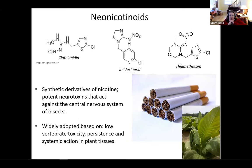So a neonicotinoid is a version of nicotine, the kind of nicotine that is in cigarettes. Neo means new, nicotinoid means a type of nicotine. And nicotine is in tobacco because it's there as an insecticide. The tobacco plant uses this as a defense against insect feeding. And so scientists recognized this and said, well, wouldn't it be neat if we could manufacture our own artificial nicotines and use that as an insecticide.